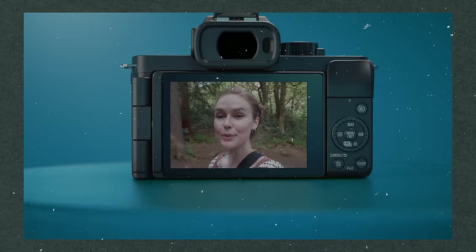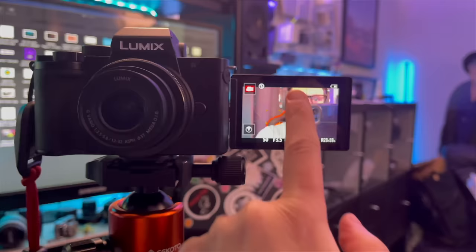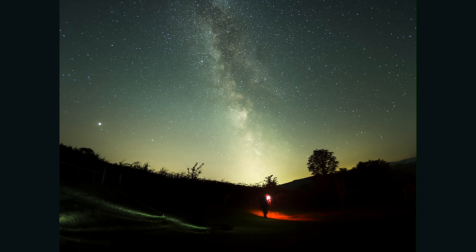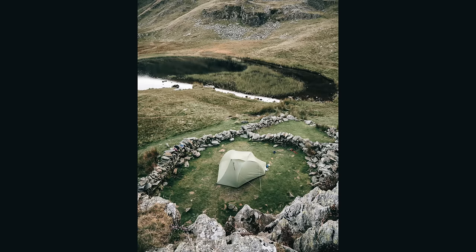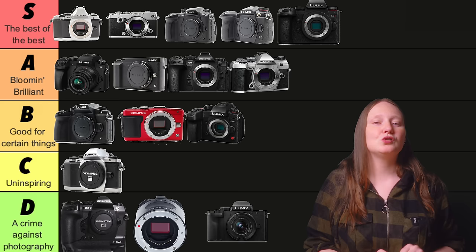This is the Lumix G100. I've had some strong opinions on this camera in the past, but I think it is very small. It's a very fun everyday carry. You do have some pretty decent video features. You do have a mic input. You do not have stabilization, which is my main sticking point, but I do think it's pretty good. Also, it's very plastic. I've already smashed the bottom of this just by taking it on and off a tripod. It's flawed, but if you want a light everyday carry, like if I go for a long walk, that's the camera that I'll just stick on my bag because it's so, so light. I think it's good for certain things.